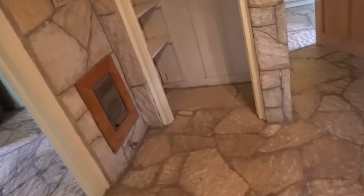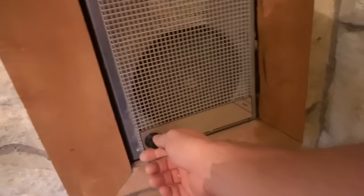It's a small little house, but it's got multiple rooms. This floor is cool. Rock is cool. It's real rippledy and pretty neat stone. That is a heater. That is a gas heater inside the wall. Oh, the fan turned on. Oh, it's blowing hot air. Okay, cool. Oh, that smells terrible. Heater works. Wow, didn't see that coming.